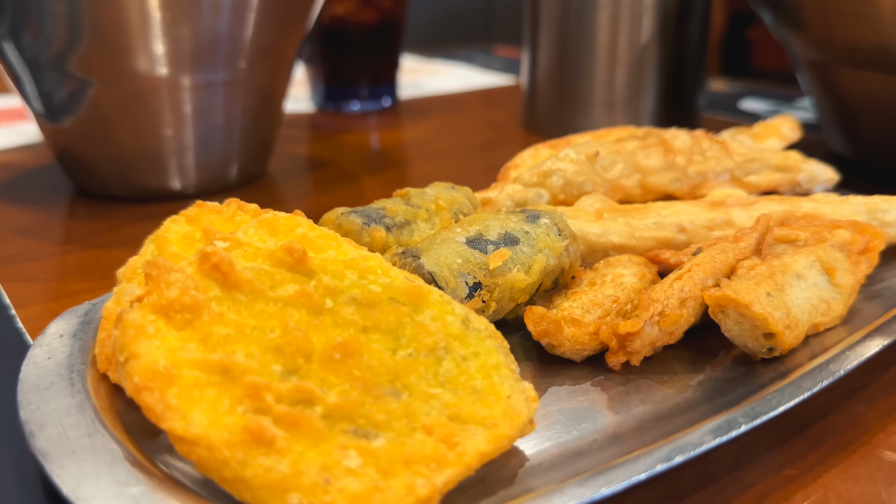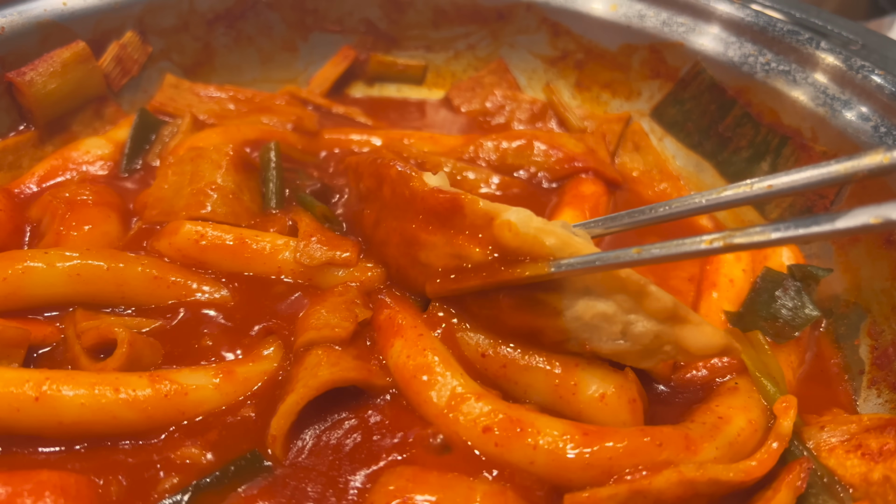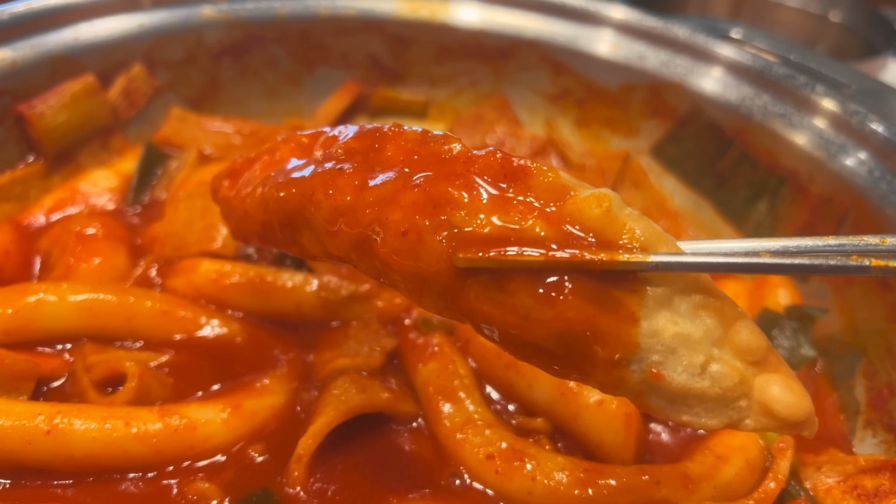Now it's time to dip some Korean style fries into this amazing sauce. So first up, we have the fried dumplings. These are not typical dumplings stuffed with lots of fillings. Honestly, it's not an exaggeration to say that the dumplings are almost empty inside. It's not like juicy dumplings from fancy restaurants.